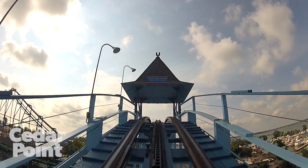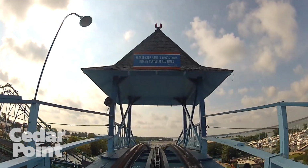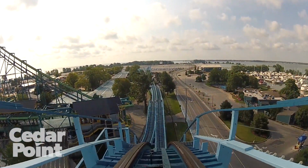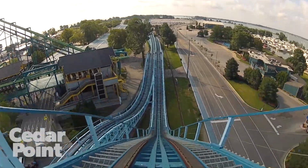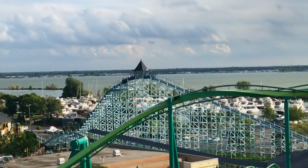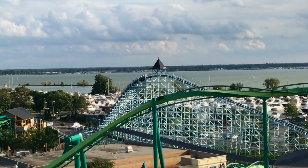As you slowly make your way to your max height, you'll pass through a gazebo at the top of the lift and head down your relatively unimpressive first drop. This drop provides minimal sensations to your body as far as G-forces are concerned, but in the back you will get a decent amount of floater airtime.